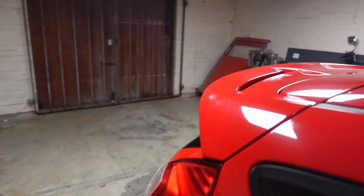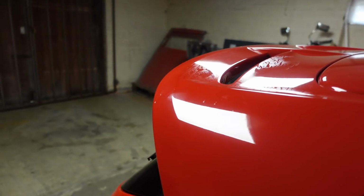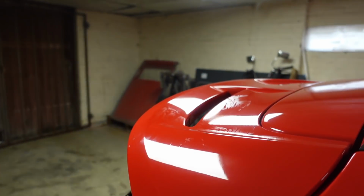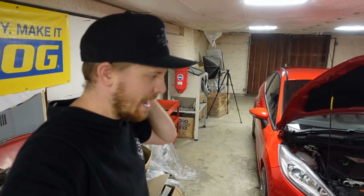I did spot on the roof here, if you can just catch it in the light, someone sat a rag on here or something with some sort of chemical on it, and it's just reacted to the paint a bit. So hopefully that's just a little bit of damage in the lacquer and cutting it back will bring it back. We're probably going to give the whole car a mop when we've done all the modifications to the outside that we want to do.